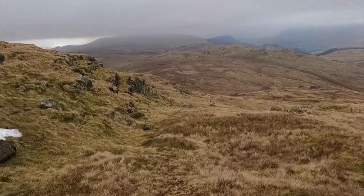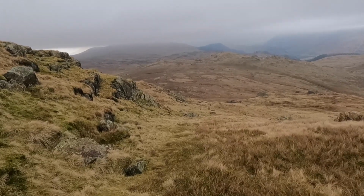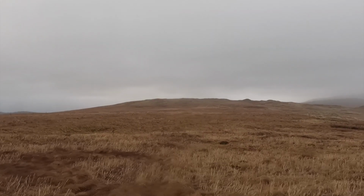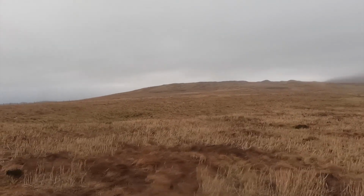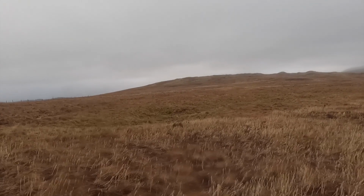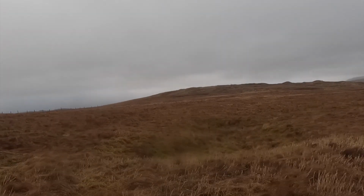So just dropping down here, and I've got the first view of Ambleside Fell. So I've left the fence posts now, and we're going to cut across over there. Ambleside Fell. It's pretty much pathless now. I'm following a very slight sheep trod, but it's very boggy. So I'm trying to meander my way across this small bog top as best I can. There's the top over there.